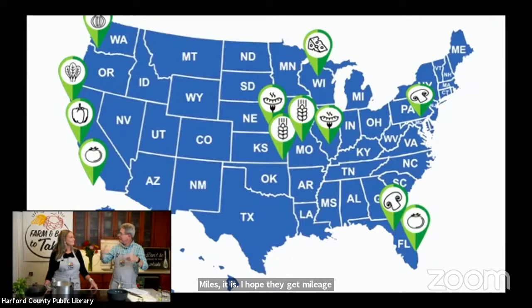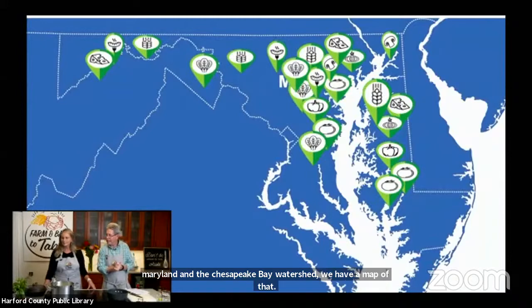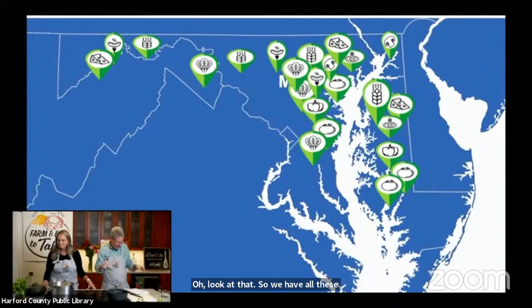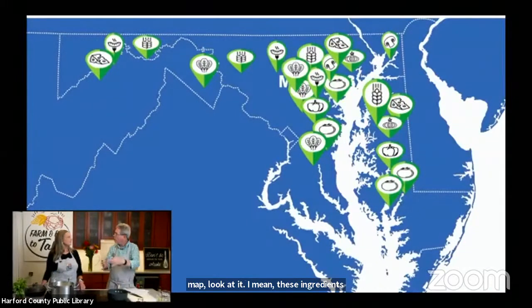All right, so let's go and look at Maryland and the Chesapeake watershed. We have a map of that. Oh, look at that. We had all those icons for the same ingredients, and they're superimposed here on our map. Look at it. These ingredients are all over the place.